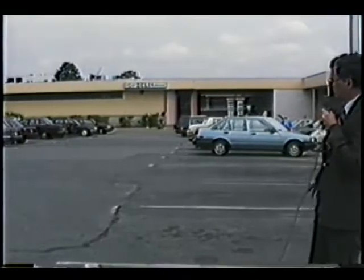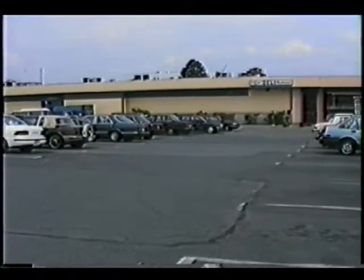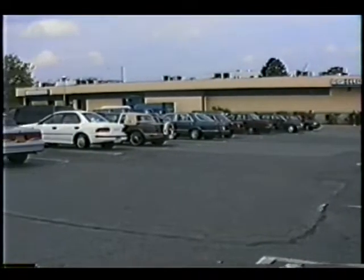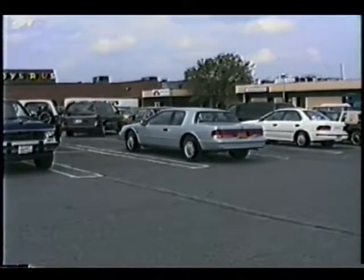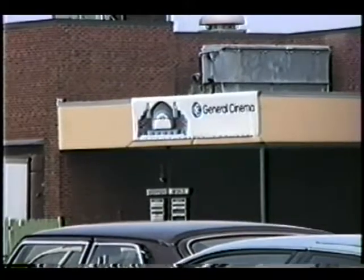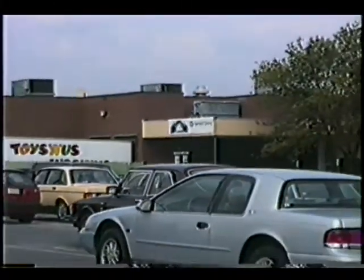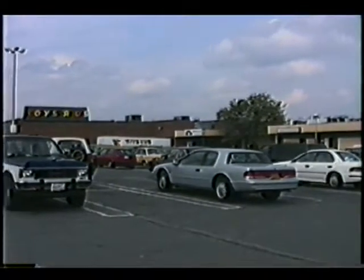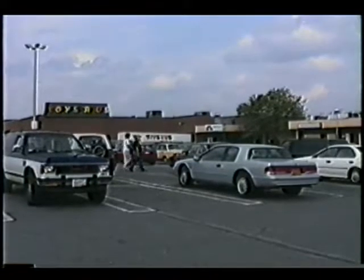Continuing our scan of the exterior, however, on this west side, we see the northwest entrance. They've hung a banner there saying General Cinema because that now is the access through the mall to the cinemas on the other side. It is on the east side where construction is already beginning on the new Shoppers World. So that is one of the reasons why the traffic and the parking is so congested on this side.